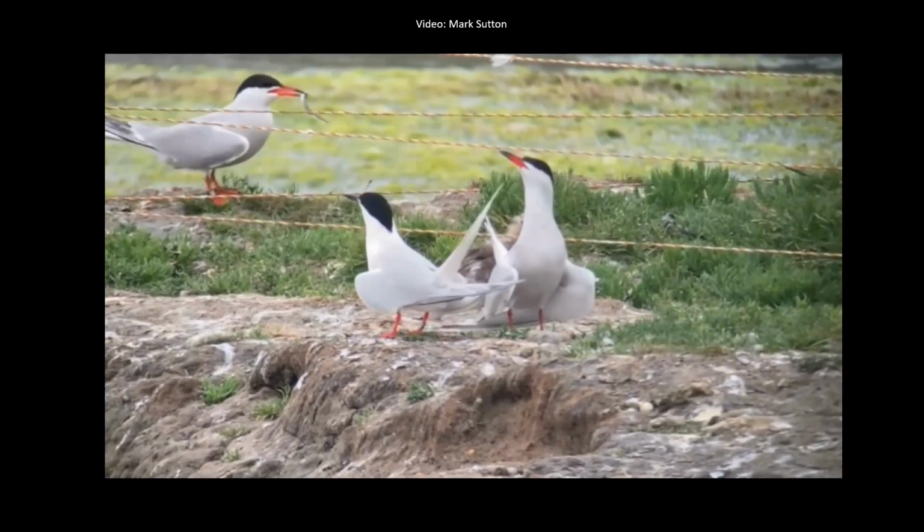The love gift, as we interpret it, this sand eel that's been offered, and the roseate took it, and beautiful. The courtship dance of terns is just really beautiful to watch, and there you got to see them sitting next to each other. You can see the slight peachy blush on the roseate, which is more evident when they are in full breeding plumage at the beginning of the season like that, and the all black bill. So they're looking really, really smart, and you can see the difference there with the common tern.